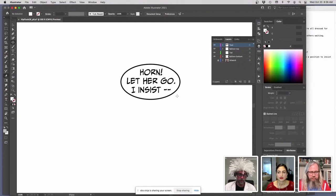A lot of times writers will have very specific ideas about how they want their lettering to look, even down to helping you choose the fonts and balloon styles and all that, different levels of involvement. Some writers will just say, we trust you, go for it, do your thing. So that's pretty much a matter of preference.